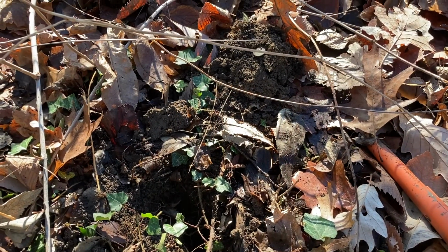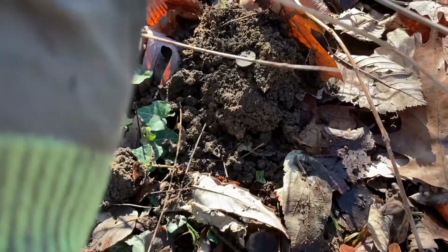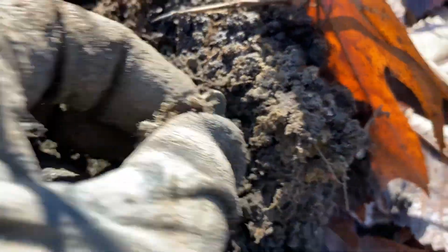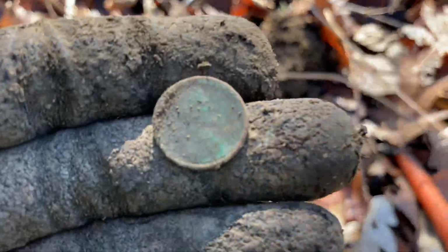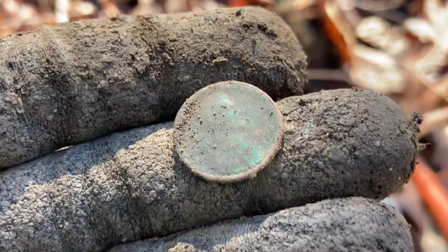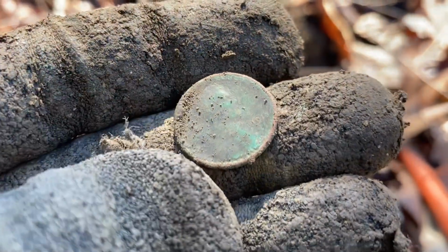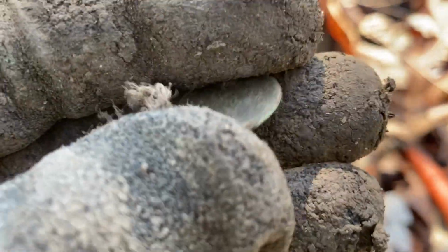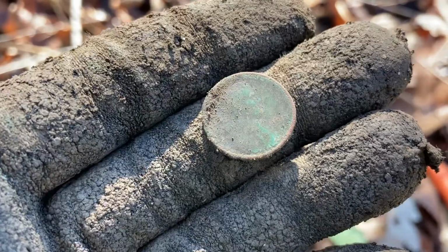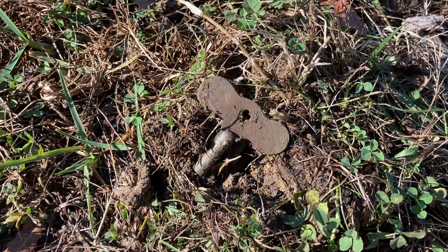Well, I've actually been finding a lot of wheat pennies today, which is awesome. Fortunately, I haven't found any silver, but just got myself another one, and it's a pretty old one. I believe it's a 1913. Could be wrong about that, but that's what it looks like to me. Pretty cool. I love finding older Wheaties. Some of them are actually pretty hard to find, so we'll put that in the bag and get back to it.